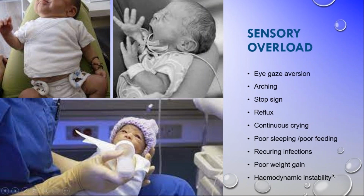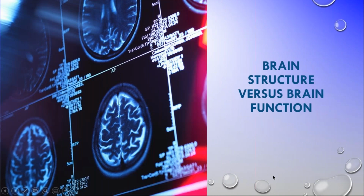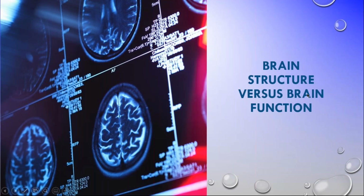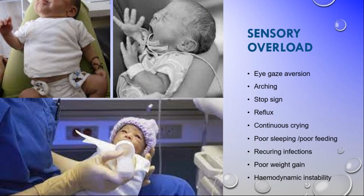Let's just go back here. Let's look at it again. Decreased metabolism, loss of weight gain, hey? Sleep deprivation, tunnel vision, not making eye contact or looking down, reflux, constant crying, which we often interpret as hunger, which is possibly not hunger, and chronic fatigue, and hemodynamic instability. And this is why it is so important to be able to look at the developmental care. This is not something that is nice to have. It's essential.